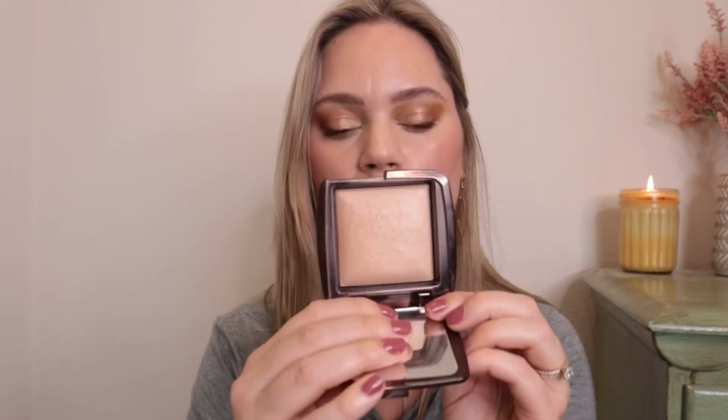I also threw in one powder blush, the shade Mood Exposure from Hourglass. I just think this will be a pretty topper. I like to have a powder blush to just top my cream blush if I want that option. I feel like I'm getting to be a little much here. And then for powder, I'm actually going to throw in this Luminous Light powder from Hourglass.